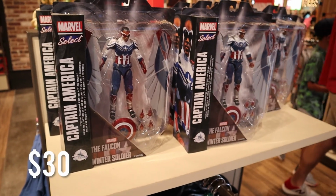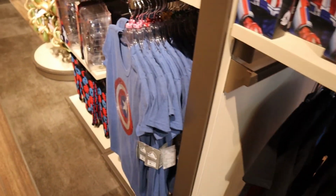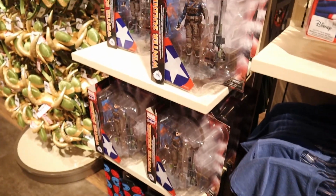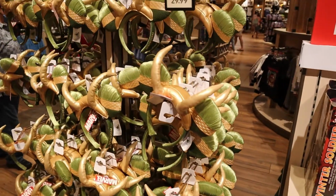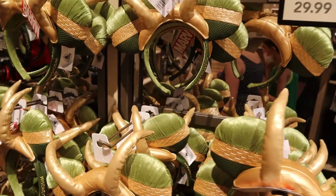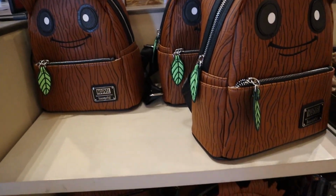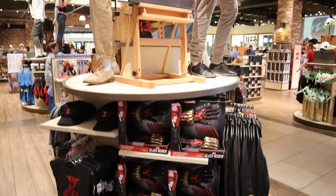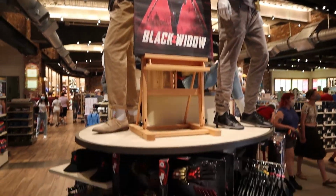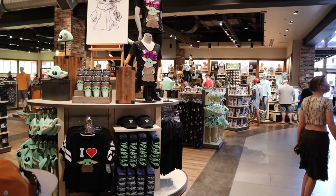So we got the new Captain America action figure. And these Loki ears, those are really cool. A Groot lounge fly. Got all the Black Widow merchandise out since it's coming out the beginning of July. And over here we got all the Star Wars stuff.